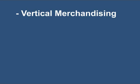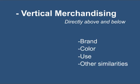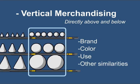Vertical merchandising consists of grouping related items in rows that are directly above or below the product. Items can be grouped by brand, color, use, and other similarities. Take for example these foam spheres. This technique allows customers to see if you have the size or style they need by looking up and down rather than walking through the whole aisle.